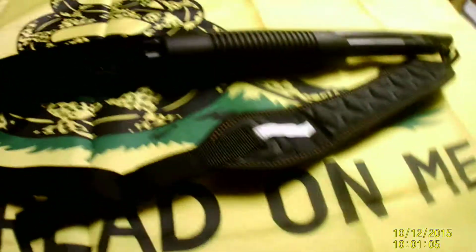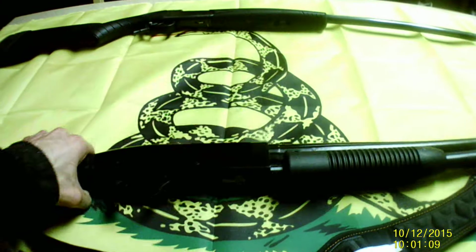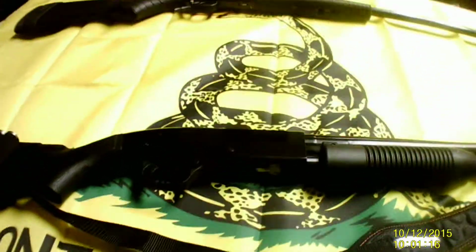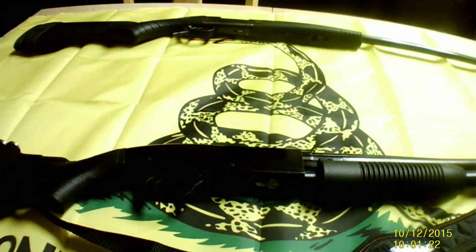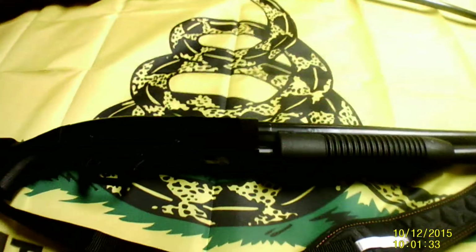Brand new, you can pick up a Mossberg 88 pump action for, I'm just gonna call it 180 bucks. It's like 179 at Walmart for the field model, and that one comes with the field barrel. This one is just the security model. It's got an 18.5 inch barrel, but I can always switch it out for the field barrel if I ever needed to.